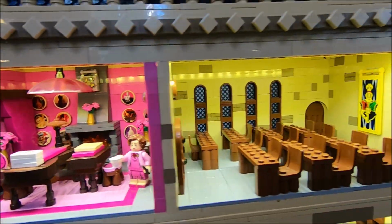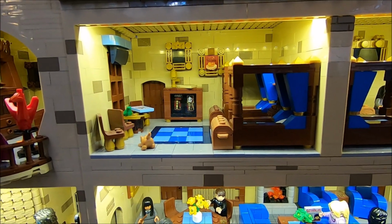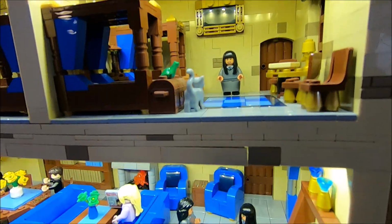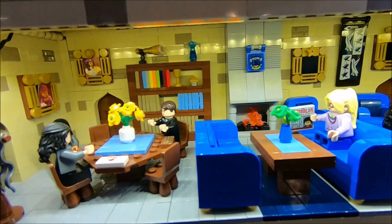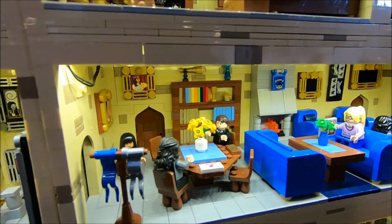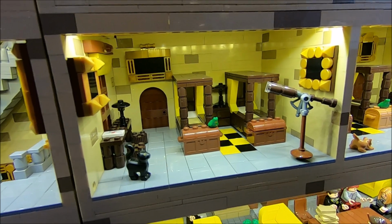And we are moving on to, I think, Ravenclaw. So Ravenclaw is the Ravenclaw chambers. This might be Cho Chang. Ravenclaw common room. That's Luna Lovegood, but I'm not sure if she was in Ravenclaw or Hufflepuff. So correct me if I'm wrong.